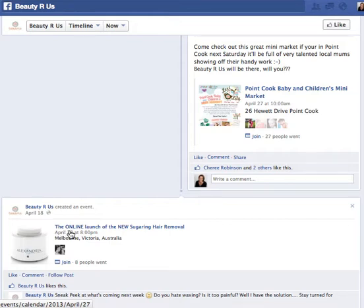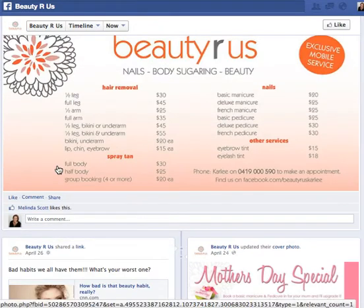You need to be promoting this regularly on your page, and this can be something that you might just schedule for once a week. So when you create the event in the first place, then schedule when you'd like it to go out over time, and schedule it for different days and different times of days so that you're capturing different parts of your audience.